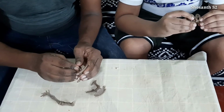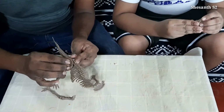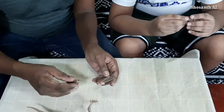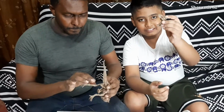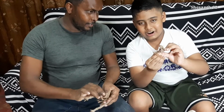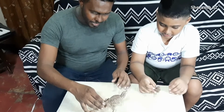Is this the correct side? Let's see. Oops. No. Yes. Aha! I've got the head. You're almost done. I don't know if the T-Rex can extend his jaw this wide, but I can only be sure that they can only extend this wide, not this wide. They broke their jaw. Almost ready. And then?